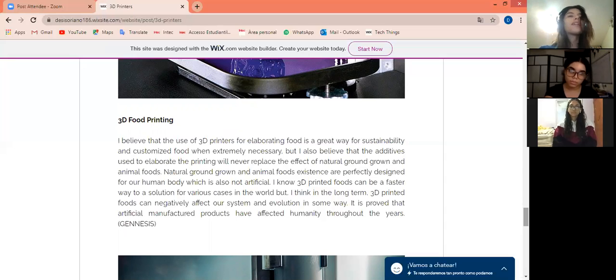For that, we use some particular filaments, because the 3D printer works like this. It has three axes, X, Y, and Z, and all those three axes move all around to create a 3D object.